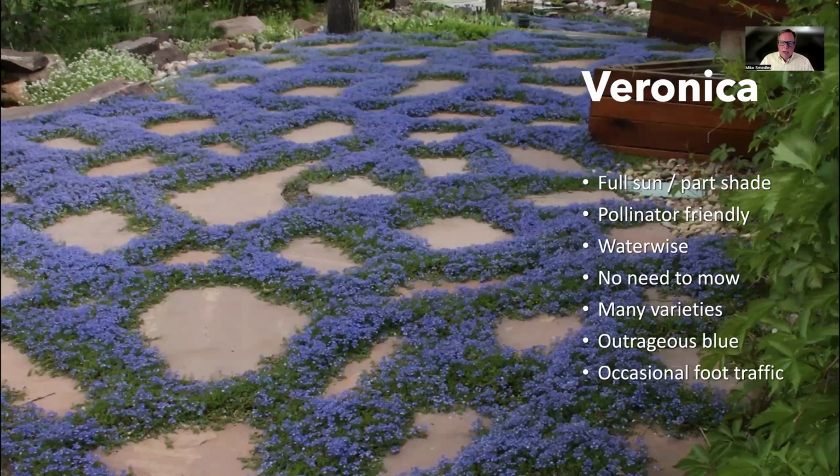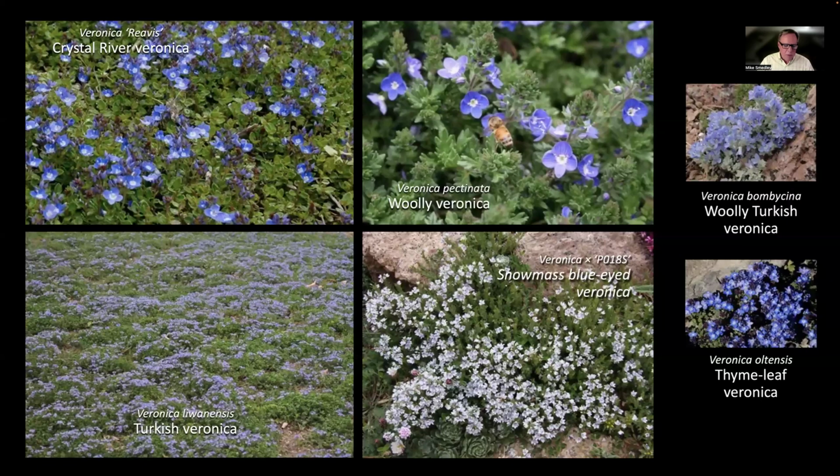If you love blue like I do, I just love Veronica. Veronica is a tremendous ground cover species. It's water wise. The bees are all over it. You don't have to mow it, and you're not going to get this kind of color from any other plant out there. There's a ton of different kinds of Veronicas. The one that you saw in the picture before is a Veronica liwanensis, which is the Turkish Veronica. It's from Turkey, but it's actually kind of rare over there.